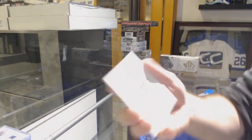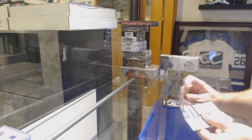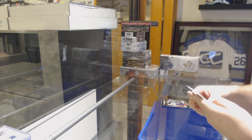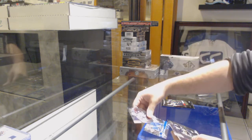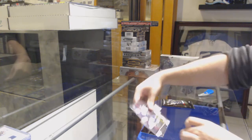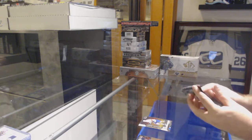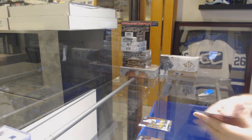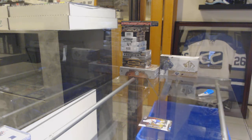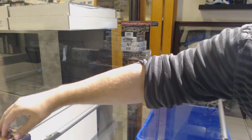The box, 11-12 Panini Contenders. So I'll go grab that. I'm going to do these packs very quickly. In action of Mitch Marner for the Leafs and an Owen Tippett for the Florida Panthers. Marquee rookie. And we got the base right there. And I'll go grab the 11-12 contenders.